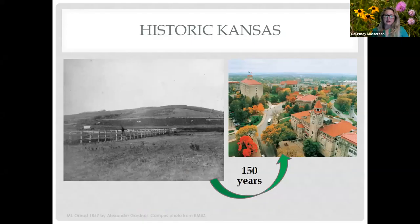So we're based out of Lawrence. I use this KU campus example a lot, but if you're watching from a different space in the Midwest, the story is going to be similar for you as well. Lawrence campus, when European settlers first arrived, would have been, for the vast majority of it, tall grass prairie.